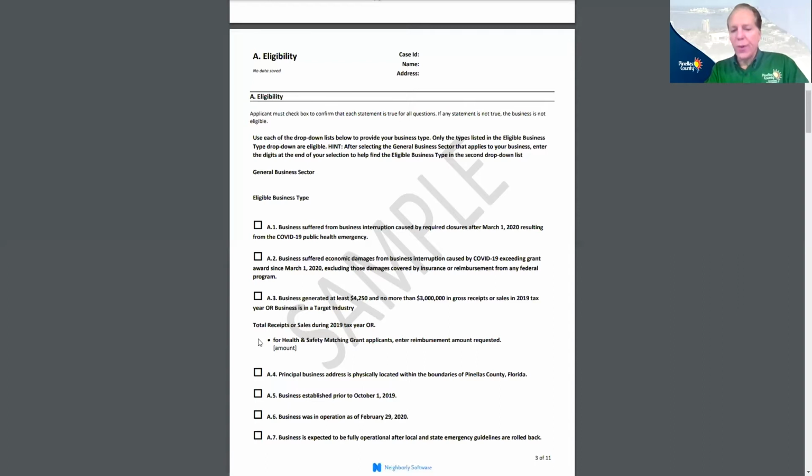And we also have another program called a health and safety matching grant that is for our target industries. It would be for manufacturers, financial services, IT companies, corporate headquarters, call centers, and those types of businesses. And we can provide up to half of the money that you have spent on physical changes to your workplace because of COVID. So these would be partitions and walls, cleaning equipment like an electrostatic sprayer, and personal protective equipment for your employees. And what you would do is add up all of your receipts and submit those and submit a cover form with that information.